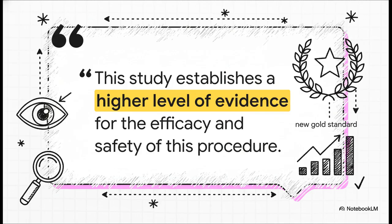So, when you boil it all down, what have we learned? It's that a simple, safe, easy step can make one of the biggest miracles in modern medicine even more miraculous, even more reliable. This study isn't just a suggestion. It sets a whole new gold standard, and it's backed by an unbelievable amount of evidence. And it really makes you wonder, doesn't it? What other procedures that we think are already perfect are just one massive study away from their own huge leap forward?